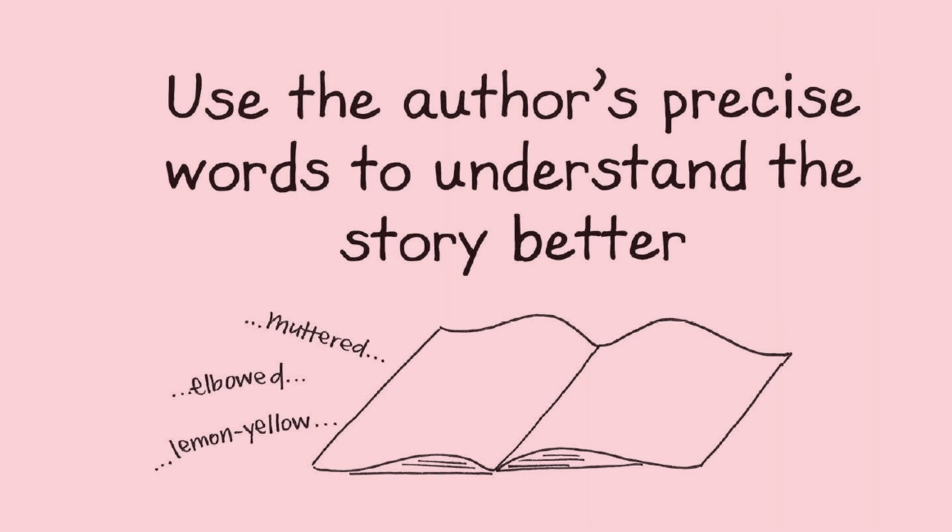So try to use these words in your writing as well. Don't just say something is yellow. Say it's lemon yellow or canary yellow. Don't say something is red. Say it's candy apple red or strawberry red.